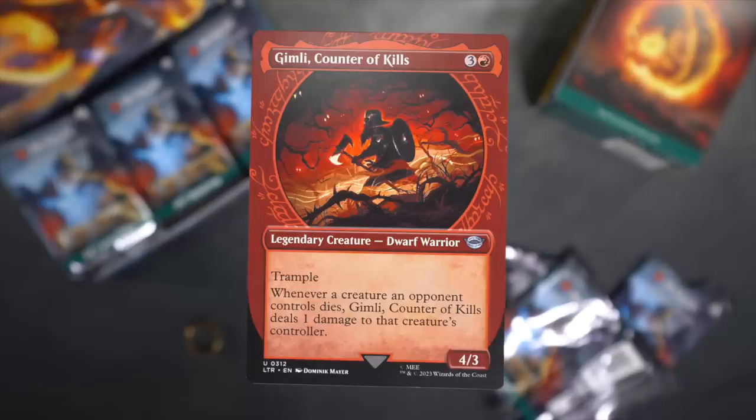They both care about creatures dying, which, I guess, makes sense, but they don't necessarily fully synergize beyond just you want your opponent's creatures to die, which is a pretty good synergy, you know?